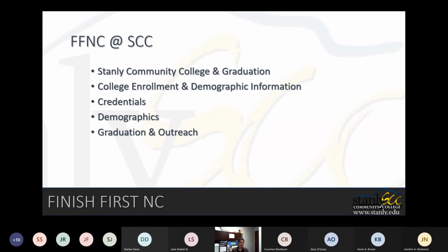Then from there, I'm going to share our data. So you know the information that you get to see or send once you complete it, you get to send that information up to Layla through the spreadsheet. So what I did is I condensed some of that for us, put it in some handy dandy charts to make it easier to view, and hopefully explain the bigger picture of Finish First at Stanley Community College.